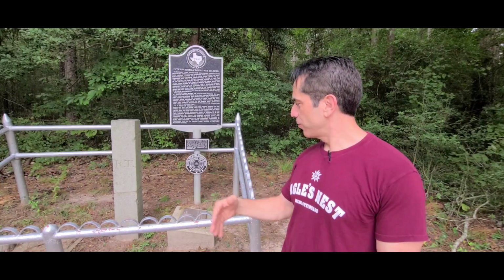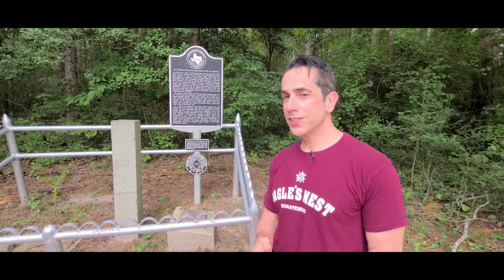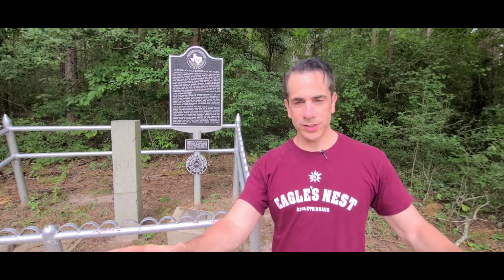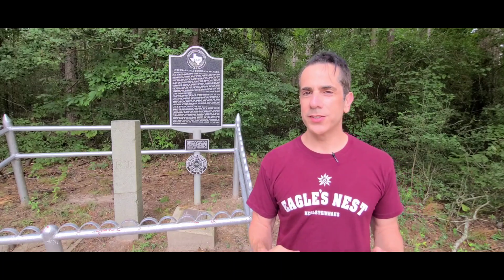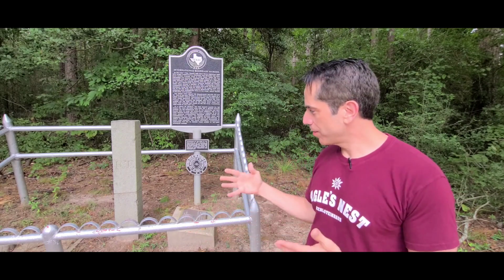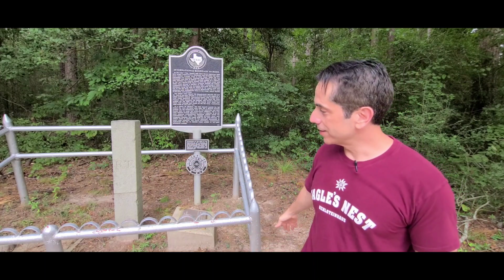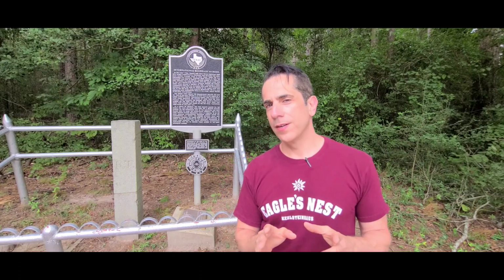Alright, we are standing in front of what is the last remaining original international border marker in the contiguous 48 states. This side was the Republic of Texas, and that side was the United States. We'll explain a little bit about what happened. So obviously this is Texas and that's Louisiana, but yes, this used to be an international border at one point. Okay, now, backstory.